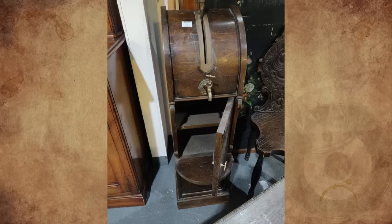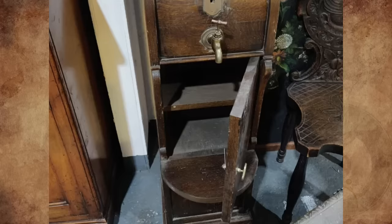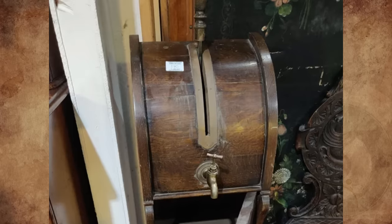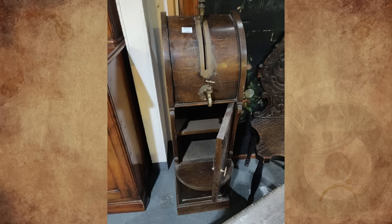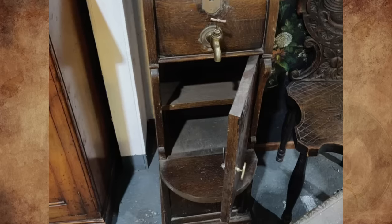What is this unknown piece of furniture with a tap and pump? The top containing the handle and tap doesn't connect to the cupboard below. The handle doesn't move and can't seem to open the top. The back of the item is not open and is covered with a thin piece of wood. The base is hollow and seems to act as a stand.